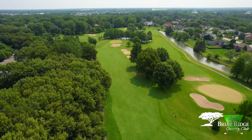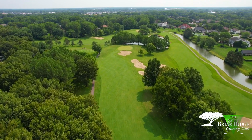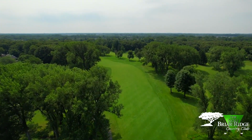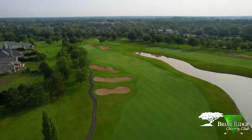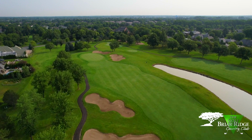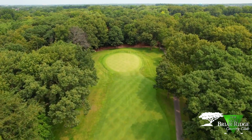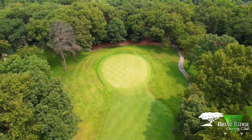The three nines are very similar. We do have five tees. We have hybrid tees as well, so it gives you seven options to play the golf course from 5,200 yards all the way up to 7,000 yards. So it's definitely a challenge. We have water on a lot of our holes. There's out of bounds, there's penalty areas, so it's not just a pitch and putt course. It's definitely all the golf course that you would want, depending on which tees you select to play.